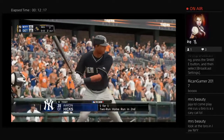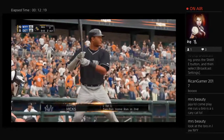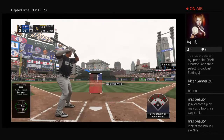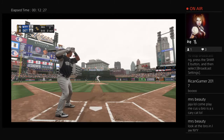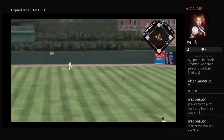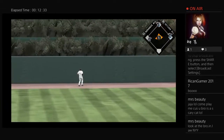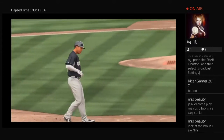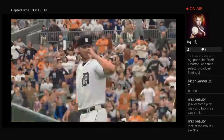Aaron Hicks stands in with 2 on and 2 out here in the third. And you know, some guys just get better with runners in scoring position and 2 outs. This is a big at-bat for him right here, even though it's still early. High in the air, carrying well out to deep center. Maben ranging back. Gone. A fence scraper, but still good for 3 runs.